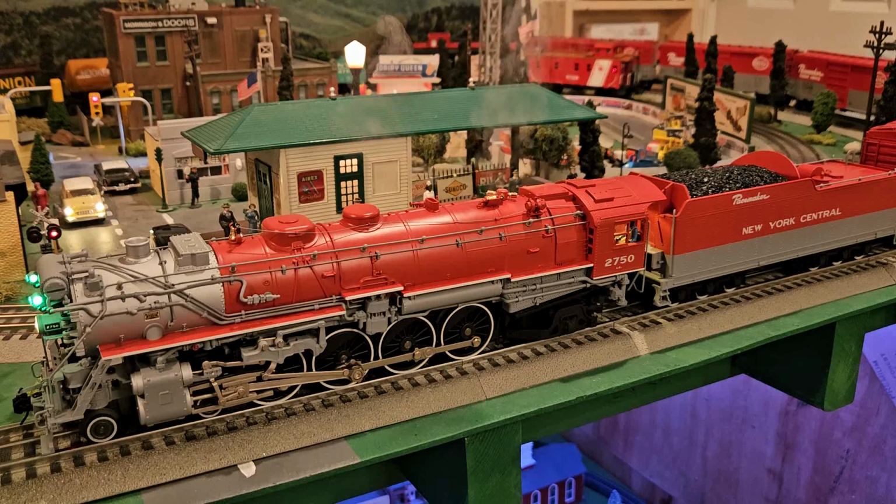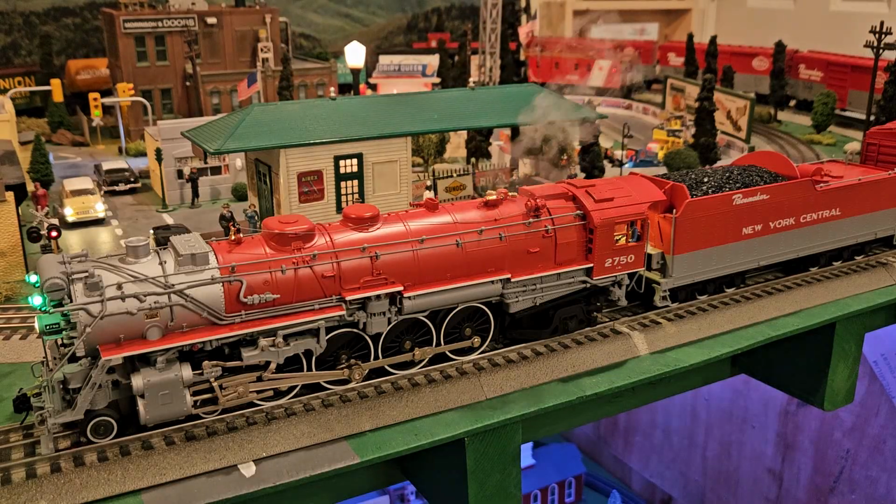Out. You can see that. You can see there the whistle smoke where it kind of branches out. It's just fantastic.